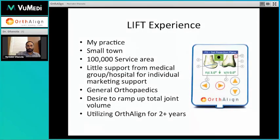My practice is in a smaller rural town. The town itself is probably about 60,000 with a whole service area of 100,000. I've been in practice here for about 3 years, mostly doing general orthopedics. I had a desire to ramp up total joint volume after I started, and had been utilizing OrthoLine already about 2 years when I reached out through my OrthoLine rep about different opportunities to market myself.